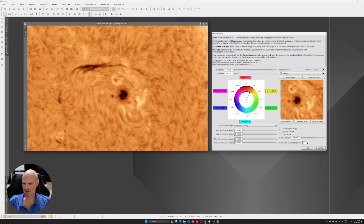So if we default it to red, you can see we've opened up this segment, and we can adjust the segment size by adjusting the start and end hue colors. And we can see where we're sitting. Oh, let's reset the zoom. I accidentally clicked.